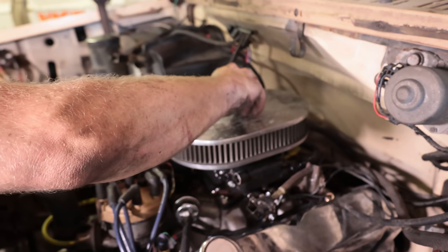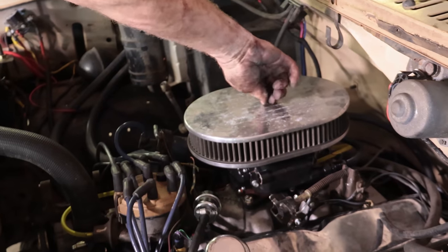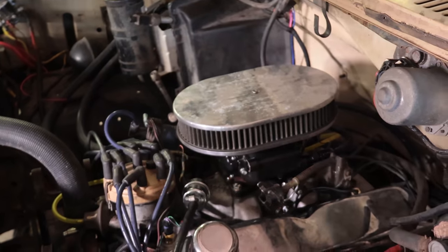That's exactly the same. It even bolts right up. I kind of want to hear it run again before we pull it apart, because that sounded freaking sweet.